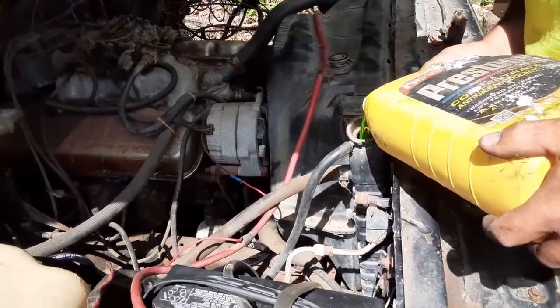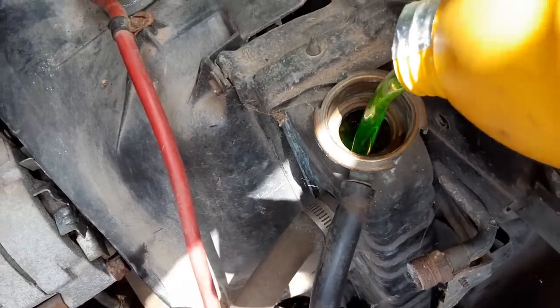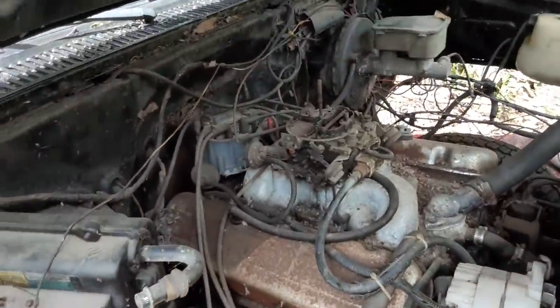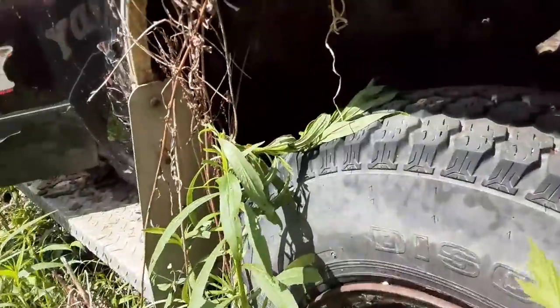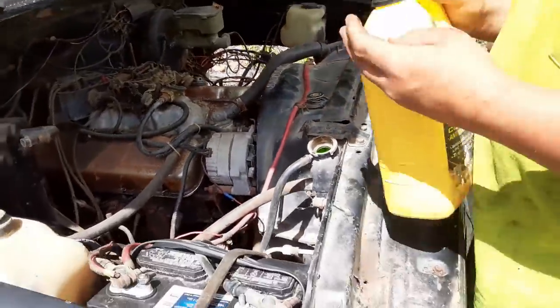Start coming up. Oh yeah, here she comes. Coming right back around. Almost out of antifreeze. She wasn't that low. Oh, never mind. So we're gonna have to tie the fenders up a little bit better than what's going on here, so that's gonna end up falling down through the wheel well. I'll put that in the cab.